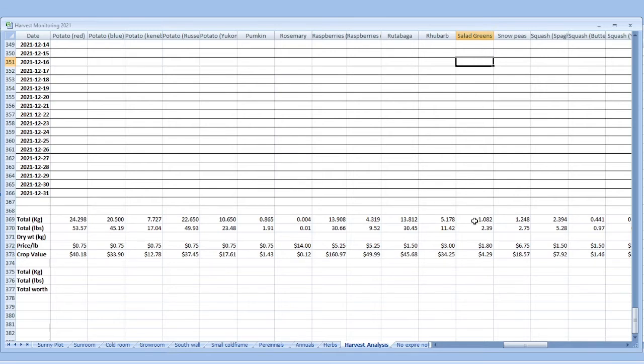Salad greens, that was another one of those things. I said salad greens because there was that mixed greens thing in Shed Wars, and then I throw in a couple other things like volunteer dandelion and marshmallow and that type of thing, right? So I just made a salad and weighed it. That's what I did there.